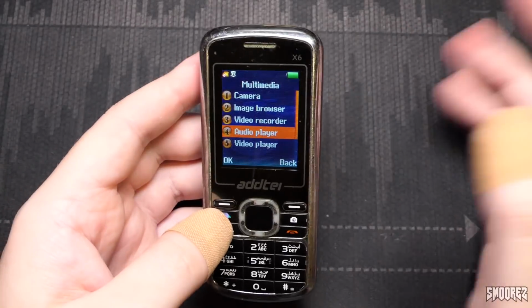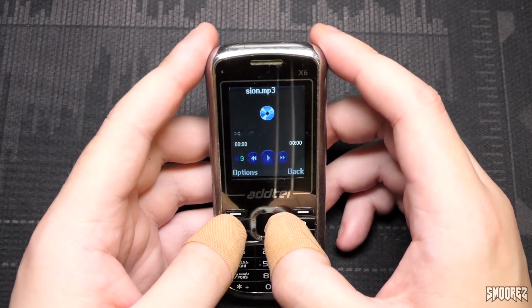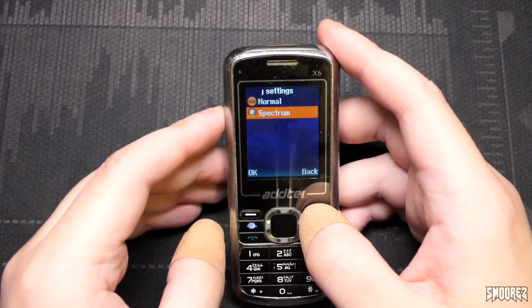Here we go. The best feature about this device. Can I even say the best feature? Yeah, it is. I've got BFG division on here. Okay. Equalizer, I'm leaving it at regular. Don't need to change anything here. The display settings, I'll just leave it as spectrum.